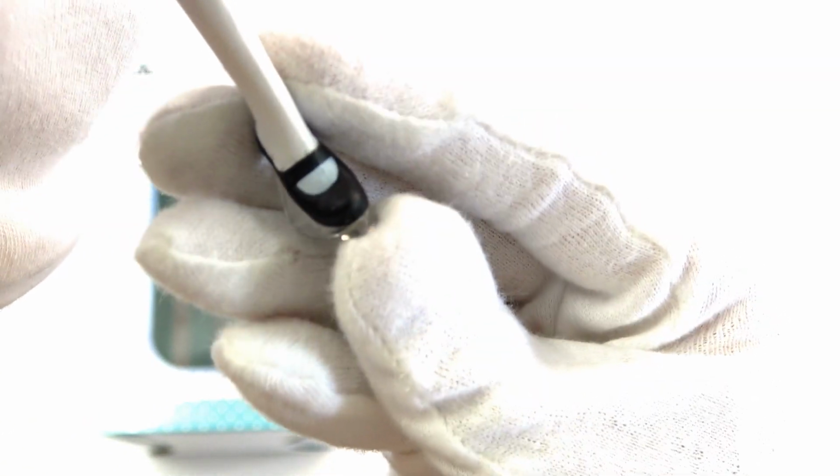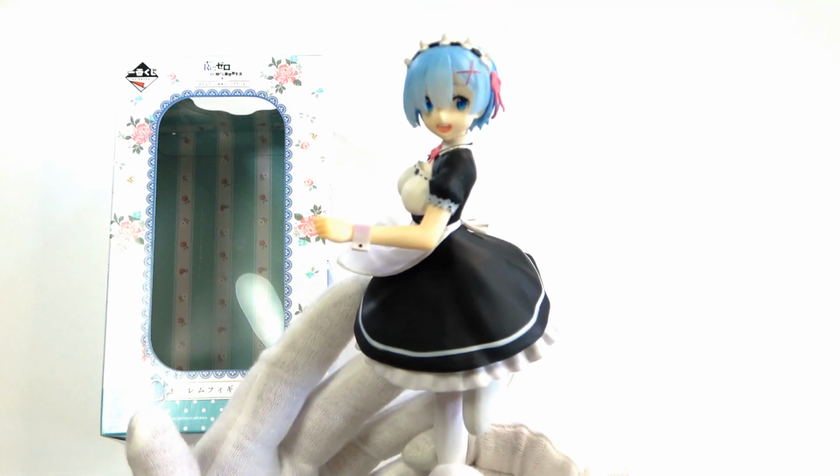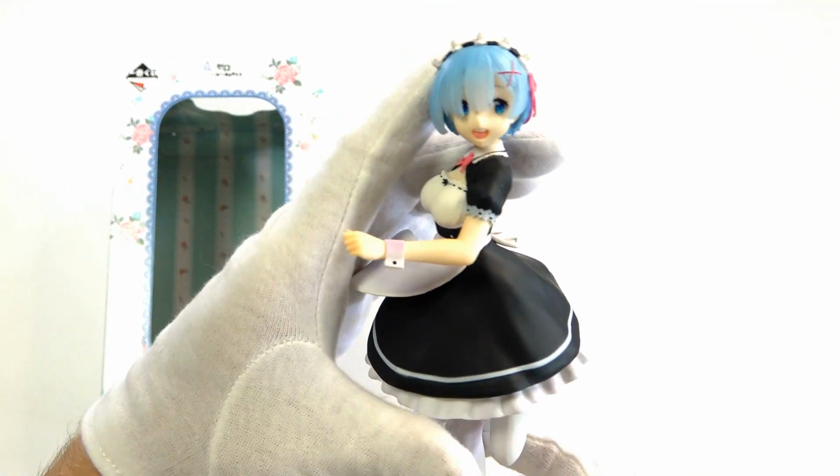And then down here we have her boots. So this one is kicking up like so, but then this one is just straight as is. So yeah, very, very well thought out with that nice kind of clear plastic there. So yeah, very, very nice Rem figure. And for a Kuji figure, I'm actually kind of impressed. We've had some pretty figures from the Kujis before.